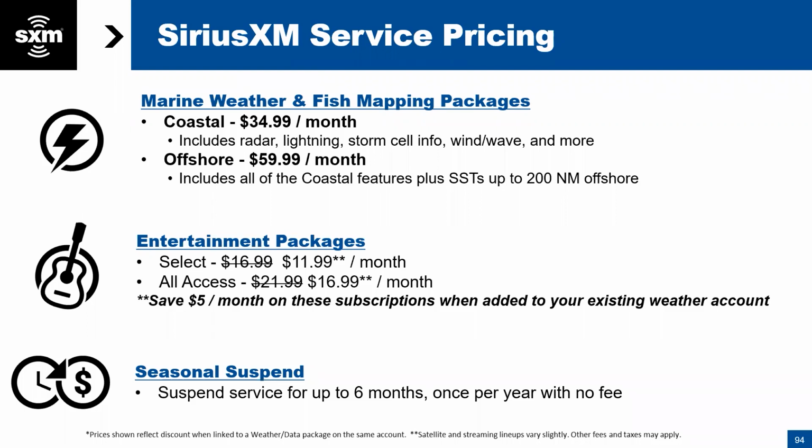And then, of course, as Dan mentioned, there are entertainment or music packages, and provided you bundle them together on the same subscription, we throw in a discount for those. So the select service is $11.99 a month, and all access is $16.99 a month. So you're roughly saving $5 a month by adding those together to the weather account.